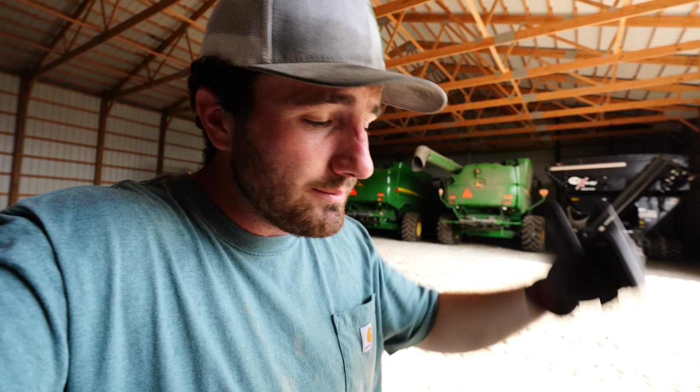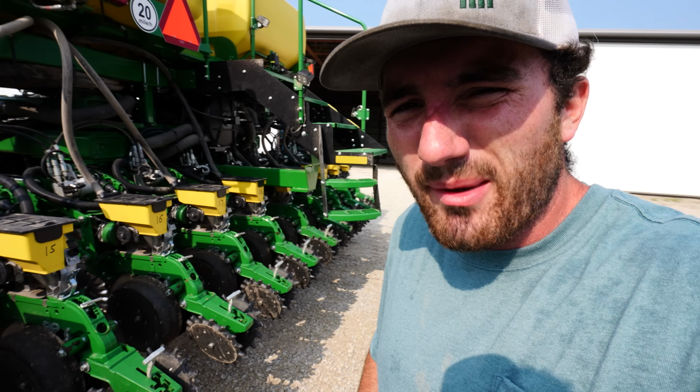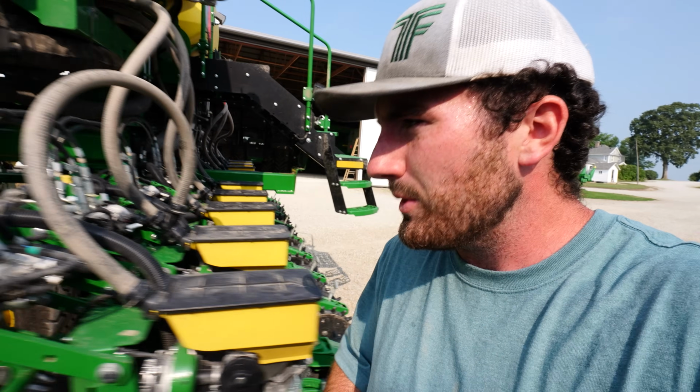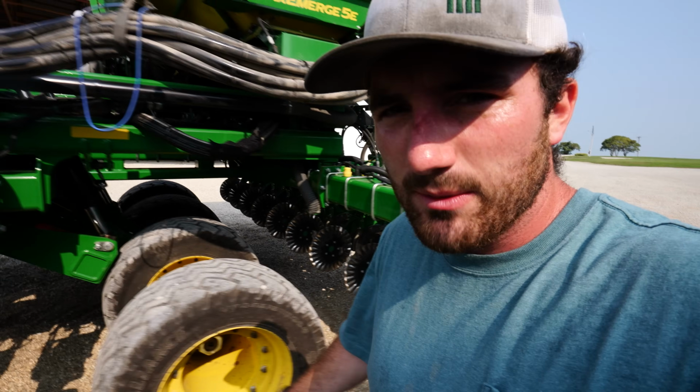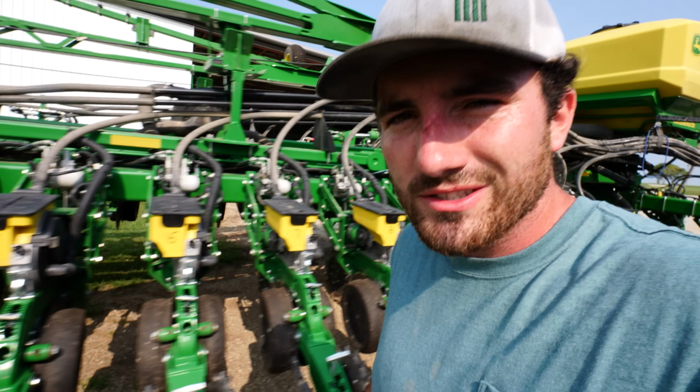So yeah, if you got a DB60 or a DB planter at all manufactured from last March until now, definitely check that carriage frame there and make sure yours isn't warped too. Okay, I'm sorry about that. That was a little bit long-winded, but I just wanted to update you on the status of our DB60 planter. I hope none of you have the same issues we're having, but at the same time, I think John Deere will stand behind all of them if you do.